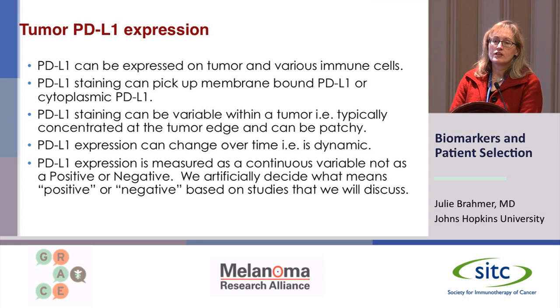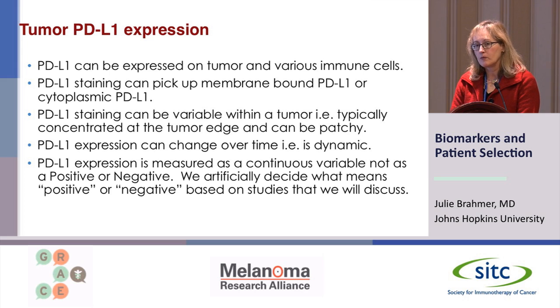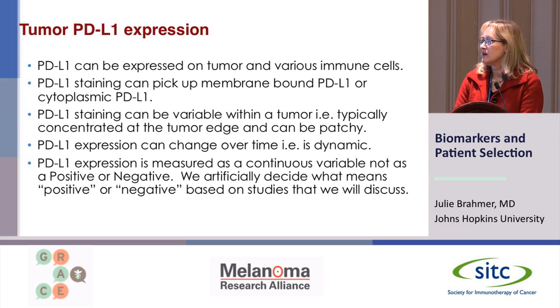Early stage may have different expression than in patients who have metastatic disease, so it's really dynamic. We know that radiation can upregulate PD-L1 as well. PD-L1 is actually measured as a continuous variable.